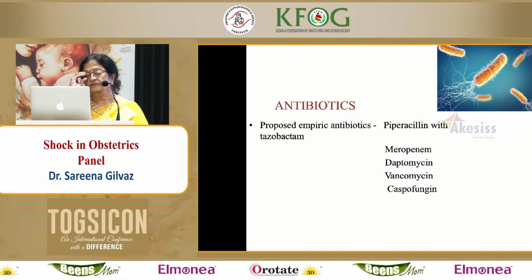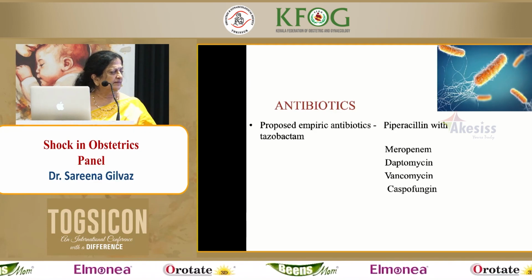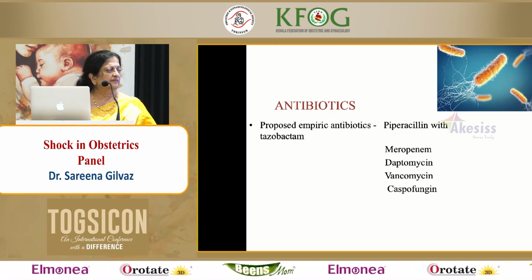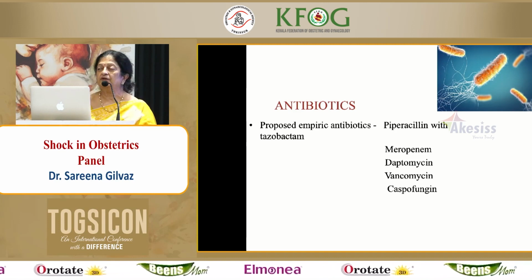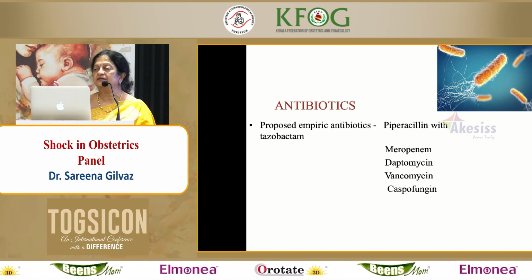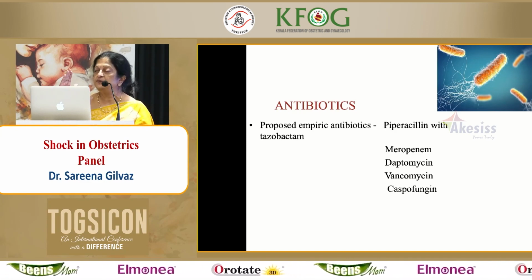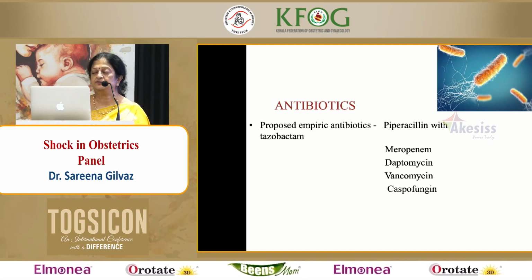I think you can take the decision, but aim at maintaining MAP of 65 and above so that you improve the tissue perfusion. You improve the MAP so that the tissue perfusion, the cellular perfusion improves. See, MAP less than 65 is bad, okay? The mean arterial pressure less than 65 is bad. So we try to keep it above that level. That's what he was saying, you will have to increase the fluids and the vasopressors, etc.